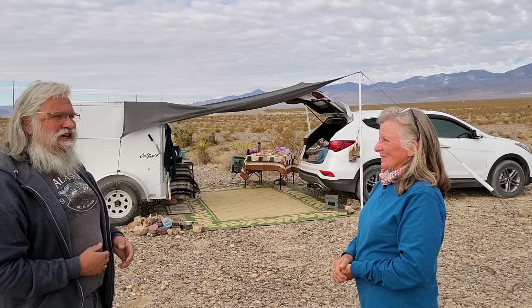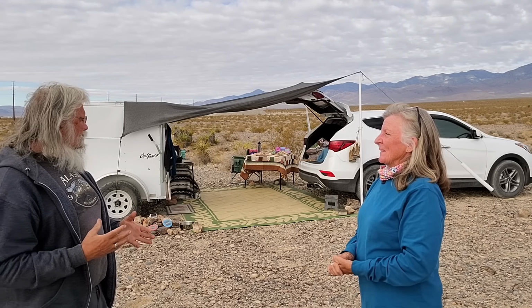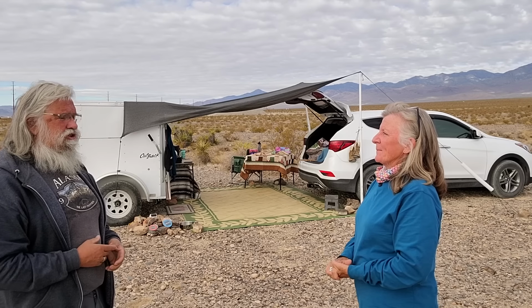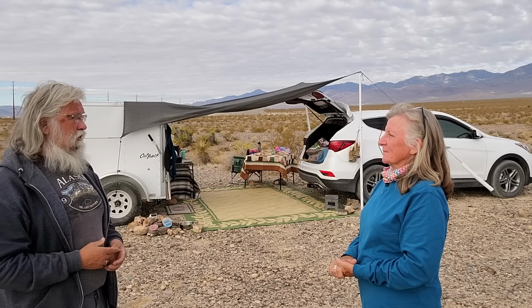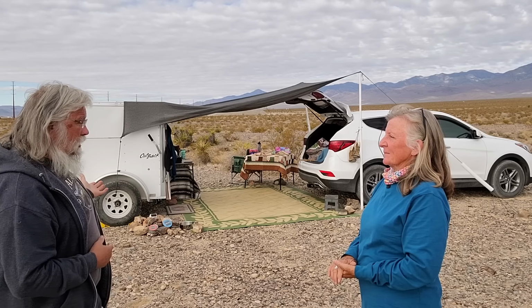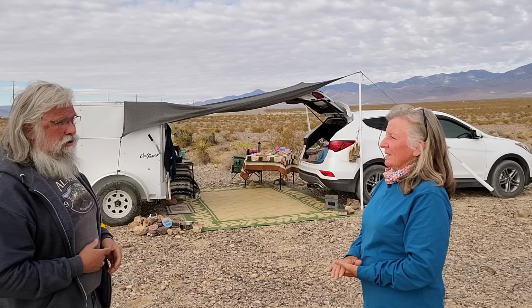Now she's an amazing minimalist. Most of us aren't. The limited space inside a car is beyond me. I don't even kid myself, I couldn't even begin to do it. But your little trailer, boy, that makes all the difference. Yes, that is the difference.